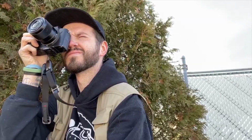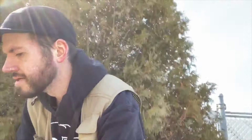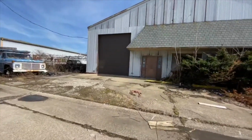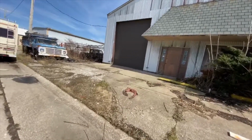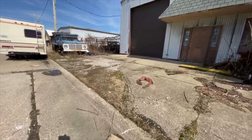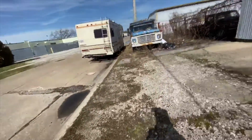Heard someone down there too. I don't know if we're just going in the trees. Kind of like that shot better, and then I want to go to these crazy shrubbery. Whoa. Crazy looking truck right down there, so I'm gonna go shoot that too. Like I said, you never know. The coast is kind of clear around here.